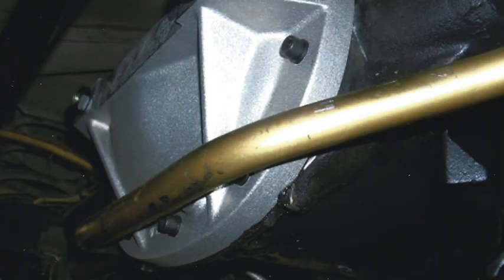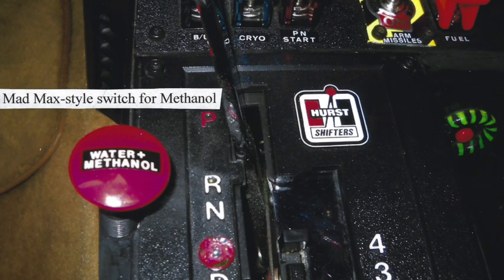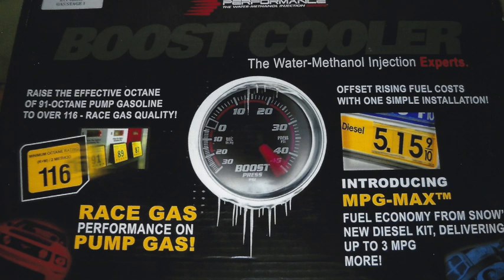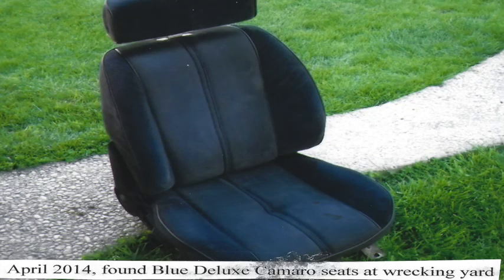TA Performance Differential Cover strengthens the rear gears. But I found the red pull-up switch that was used in the Interceptor from Mad Max, and added it to the vehicle to activate the methanol and water injection system from Snow Performance. The methanol injection system enhances the octane of premium fuel, turning 92 into 116.